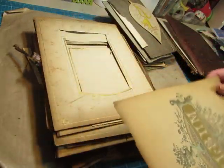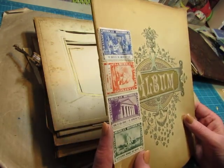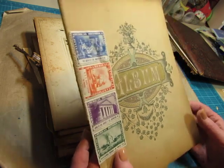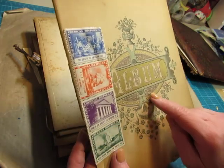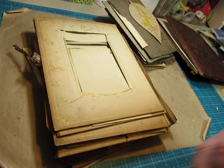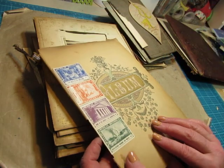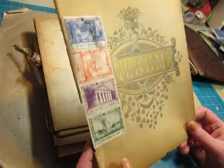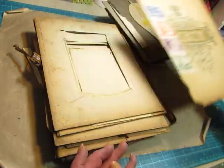This was the first page with these stamps glued on. And I think the stamps are newer than the album. I'll have to look up these stamps and see if I can find the date on them. But I would glue this onto something to preserve it because it is so pretty.